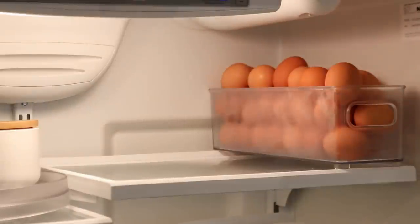Everyone, and welcome back to 27 Fox Place. The fridge is almost empty. There's only enough food for a day or two, so it's the perfect time to clean it out.